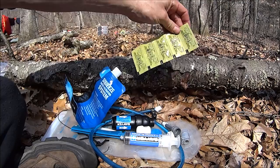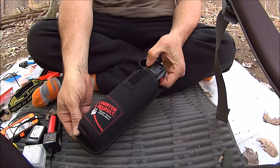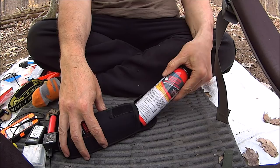Let's talk about camp security. When I left, I just grabbed my pack, and this was in it. I keep this in the side pocket. Regular bear spray. There's bears here. So that's what's in the pack, and that's what I got here.